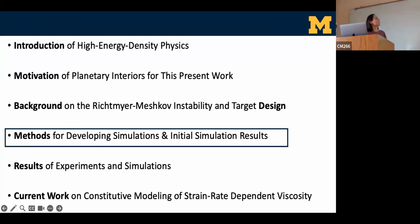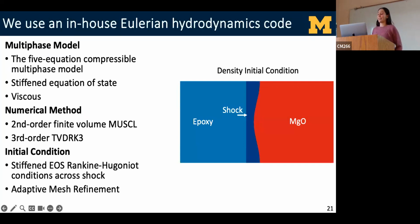Okay, so now I'll be moving on to the simulation work that goes alongside these experiments. So we use an in-house Eulerian hydrodynamics code. Essentially, it's simulating the full Navier-Stokes equations, with the caveat that we use a 5 equation compressible multiphase model. That just means that we're able to capture multiple materials at once, so materials with different equations of state. As I've shown here, I can initialize both the epoxy and the magnesium oxide. We use something called a stiffened equation of state, which I'll talk a little bit about, and then of course viscous simulations. For the numerical method, right now we're using finite volume, and then just an RK3 scheme for time integration.